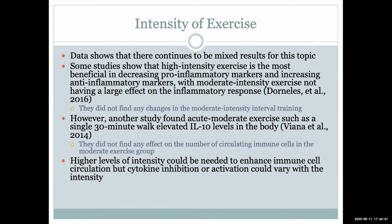However, another study found that acute moderate exercise, such as a single 30-minute walk, elevated anti-inflammatory markers such as IL-10 in the body. And this study did not find any effect on the number of circulating immune cells in the moderate exercise group. So based on the research, there are still some mixed results. It could be that higher levels of intensity are needed to enhance immune cell circulation, which could lead to benefiting the immune system, but cytokine inhibition or activation could vary with the intensity of the exercise.